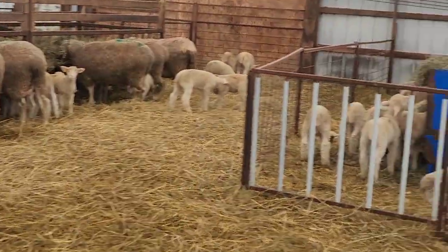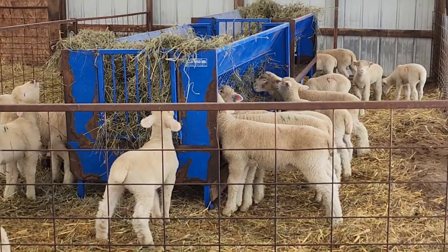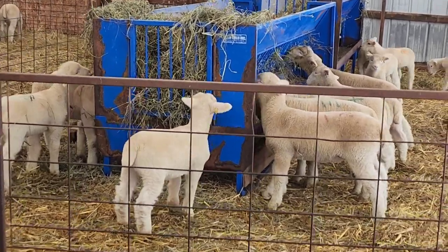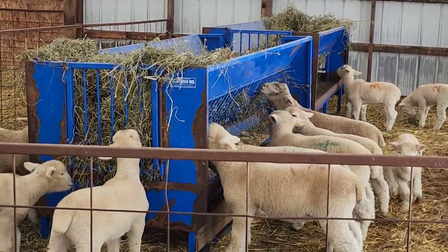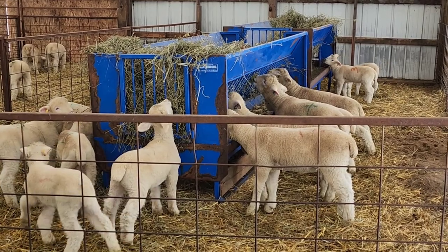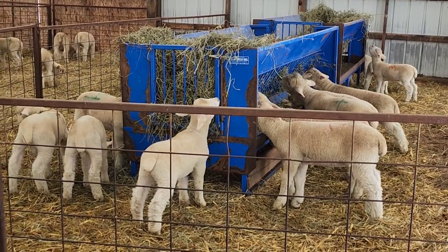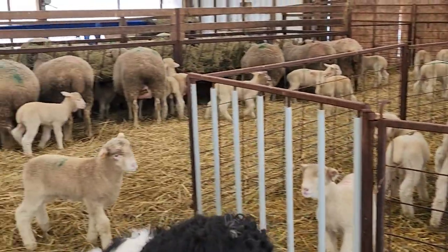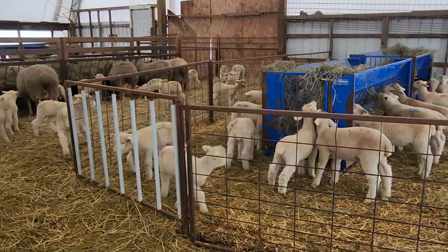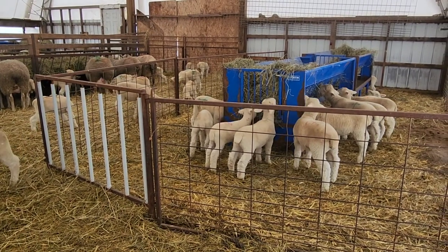They're also at the age where they're now starting to want to eat more food on their own, not just mom's milk. It's not enough anymore. So we've got the hay in here, and I can see that they're really liking that. We've got little bits of creep feed in there as well. And these guys are now starting to get well on their way. The Suffolk pen on the other side is the next oldest group. But these guys all lambed a little bit faster than the Suffolks. And then right now the Suffolks are kind of catching up.